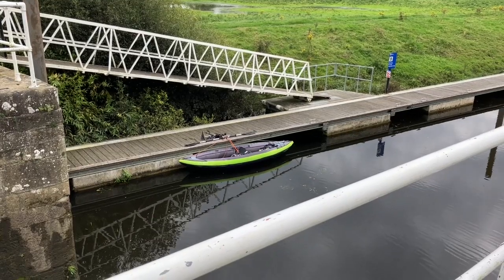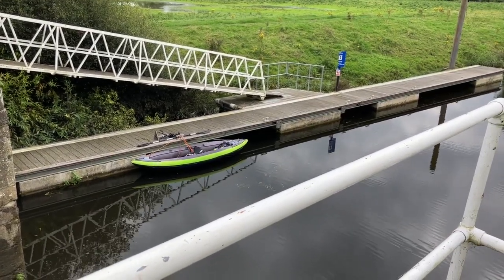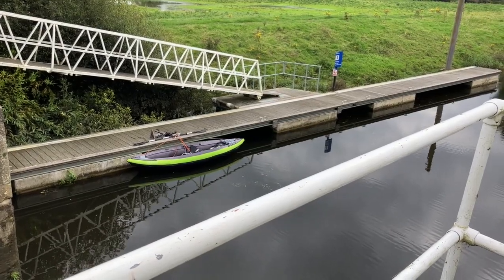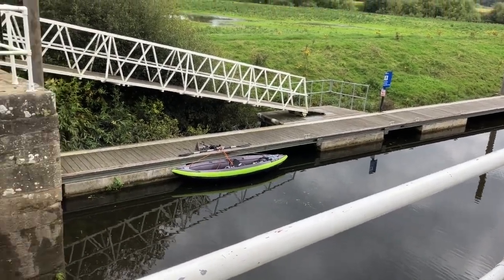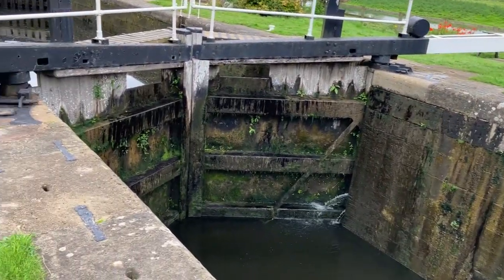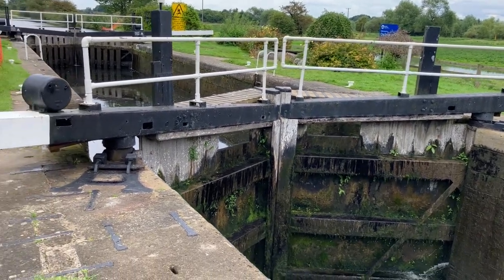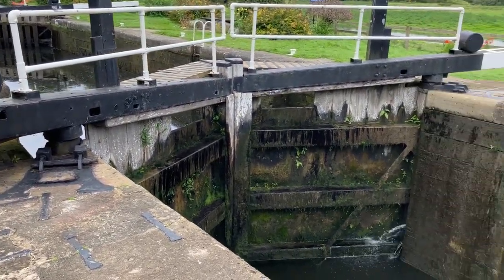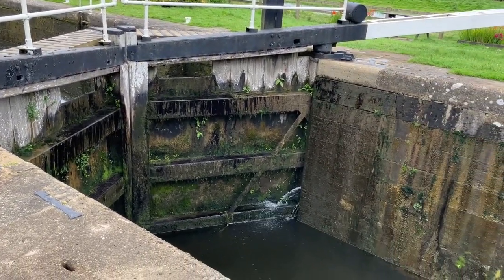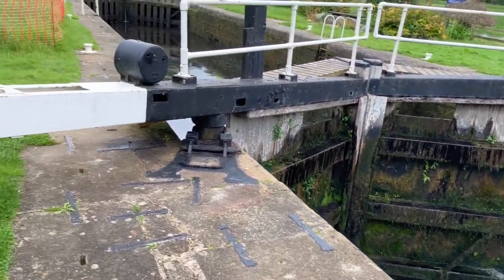So there's Kenny on the lock landing. It's a bit of a struggle to get out there actually, because it's quite a height to get out of. This is the Ox Close Lock. And it's supposed to be 10 foot, so yeah, those gates probably would be. So it's quite a drop.